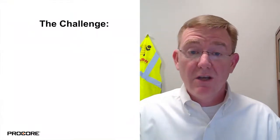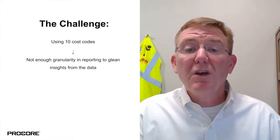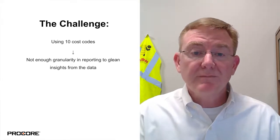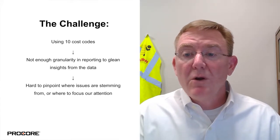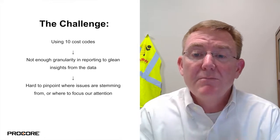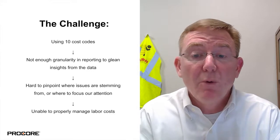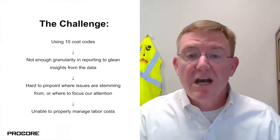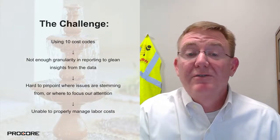So what was our challenge? Well, first of all, we were only using 10 codes. So we couldn't get the level of detail we needed to understand our costs more intimately, which made it hard to pinpoint where the issues were stemming from or where we can actually make an impact. All of which resulted in poor management of our labor costs, thus leading us to losing money on jobs. It was all a trickle-down effect from us only using those 10 cost codes.